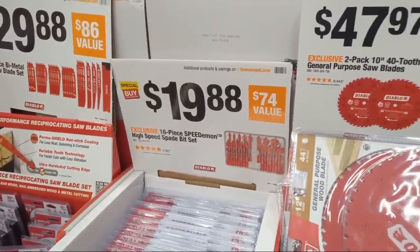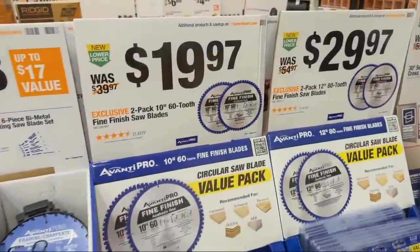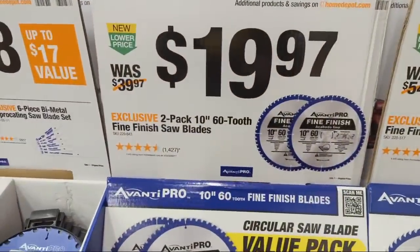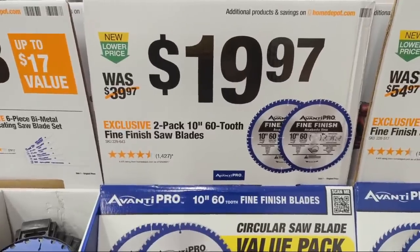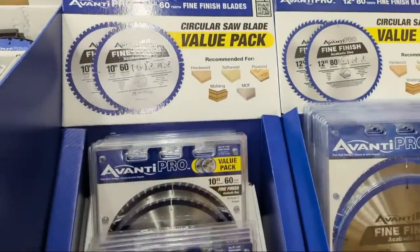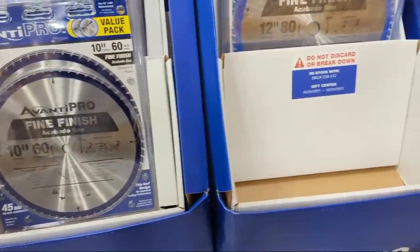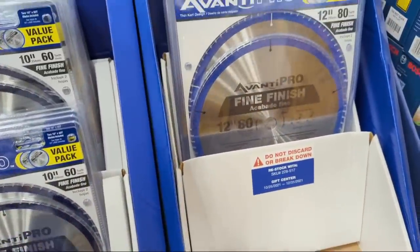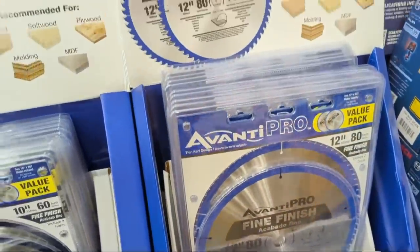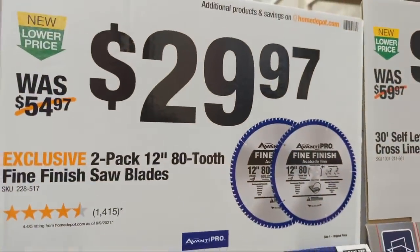They are Bosch and Diablo here in North America, competing companies. They also have a two-pack of 10-inch 60-tooth fine finish saw blades for $20. Once again, I guess the value proposition, it is what it is. They also have their 12-inch two-pack of 80 teeth, two-pack 80 teeth for $29.97.